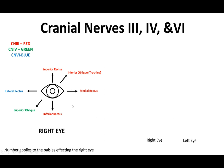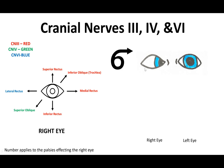To help you memorize what happens when you have damage to the nerve, just use the number. Sorry, it's a really rough drawing, but it's the best I could do under the circumstances. What you do is take the 6 and add an arrow. If you knock out cranial nerve 6, it's supposed to pull the eye this way. But if it can't, the medial rectus is going to win this tug of war and pull it inward. That's exactly what's happening here. So if someone showed you this picture and asked which nerve is damaged, if you just use the number 6, you know the eye is going to be pointed inward. That's how you know it's 6.